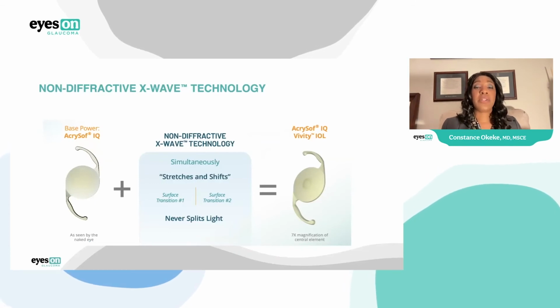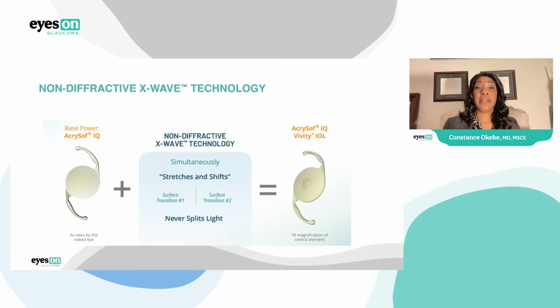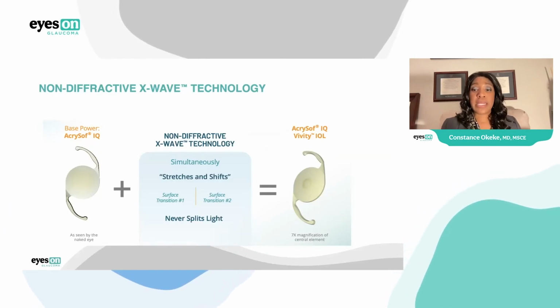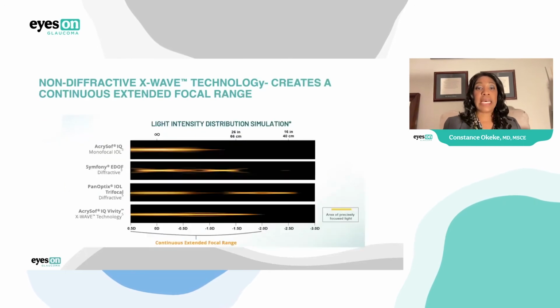And with this technology, what makes it unique is the non-diffractive X-wave technology, which stretches light and shifts it, but there's no splitting of the light. And the unique aspect is when you look at the lens, it can look very much like a monofocal lens, but at the right angle, you can see that there's a slight elevation of the central element, which is what gives the ability to stretch and shift that light.